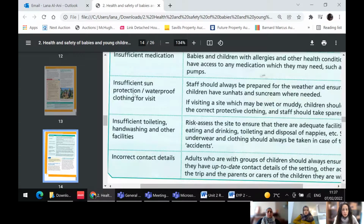Insufficient sun protection, waterproof clothing for visit, and that's very important. So another dangerous thing, which is insufficient sun protection, which means we don't take with us sun protection and it's really hot and sunny outside. This doesn't happen very often, but still, if there is any sunshine, some of the children are really, really sensitive to the sun. So we need to make sure there is sun protection at all times. And also, if there is any rain, waterproof clothing is very important.